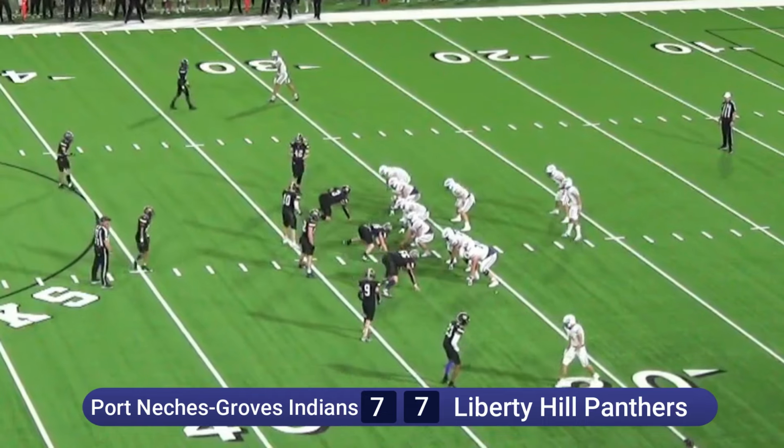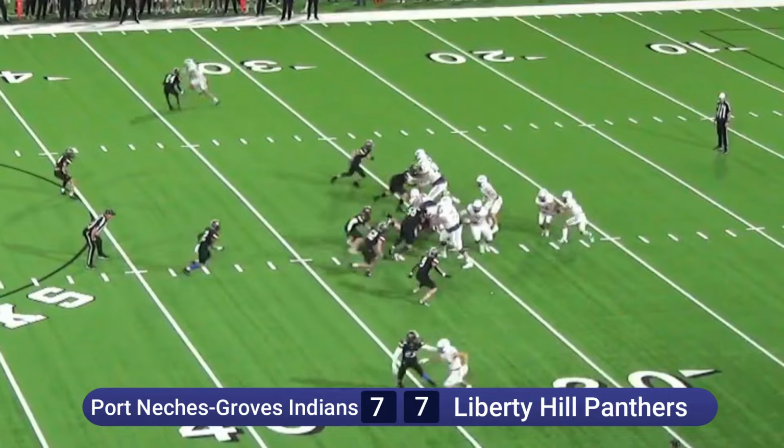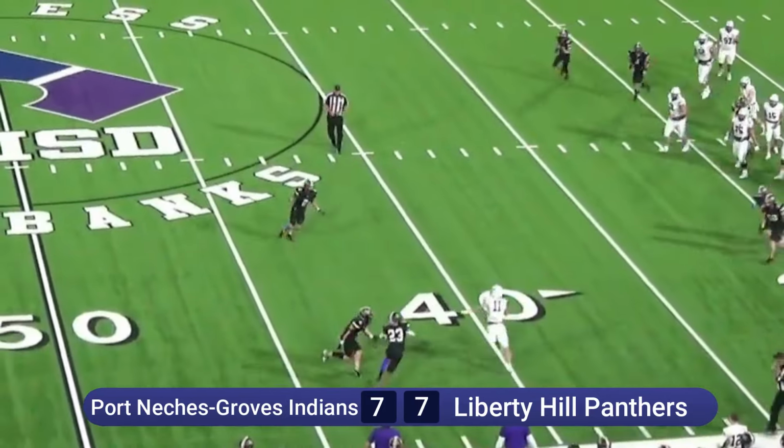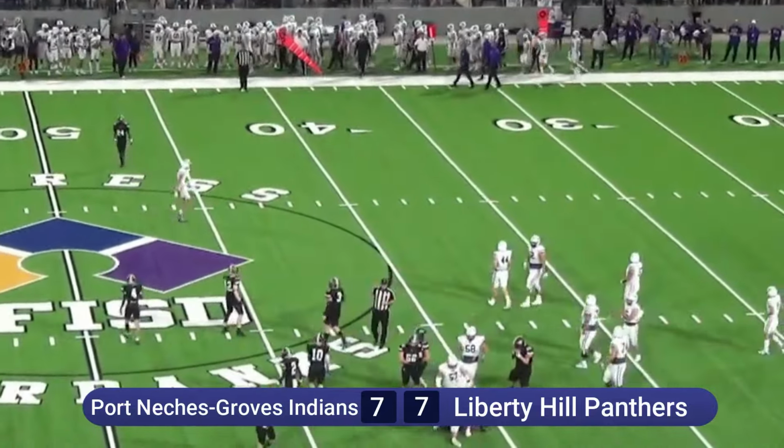It's going to London Nunley. Be looking for him right here on the 3rd and 5. One receiver to the near side, 2 to the far. Bailey, play action, left side of field. London Nunley on the comeback. Caught at the 42, spins out of a tackle, gets up and brought down at the 41-yard line. Big first down, Indians.